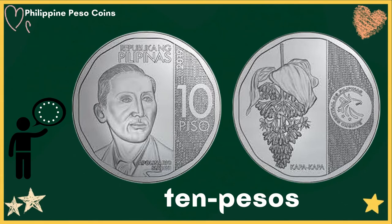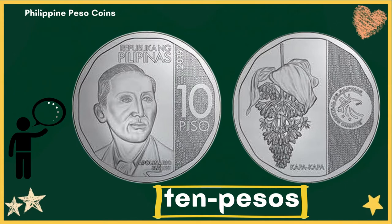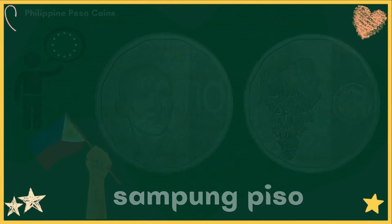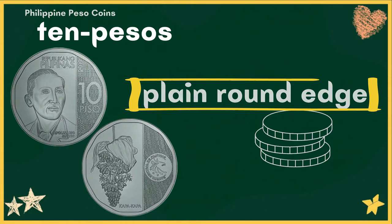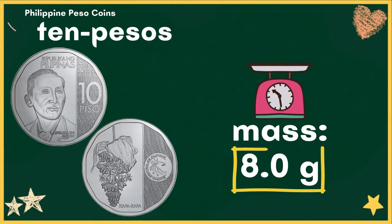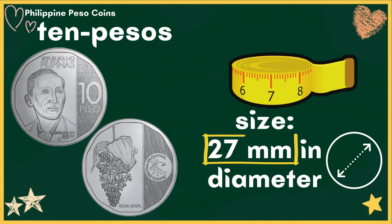10 pesos. Say 10 pesos. In Filipino, we call it sampung piso. Say sampung piso. The updated version of a 10 peso coin has plain round edge. It is nickel-plated steel. Its color is silver. Its mass is 8.0 grams. Its size is 27 millimeter in diameter.